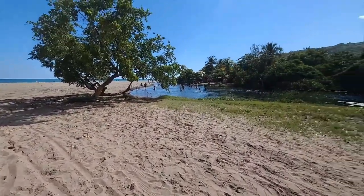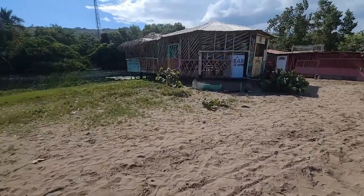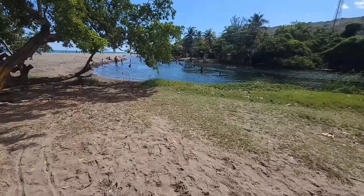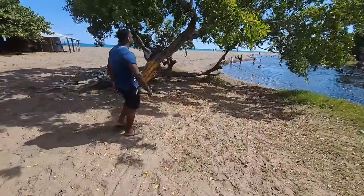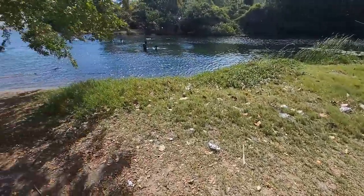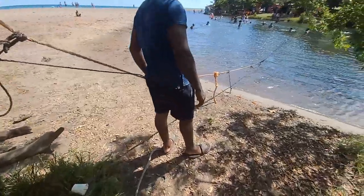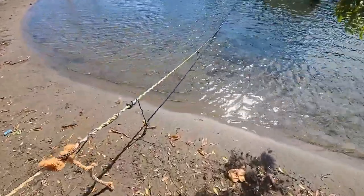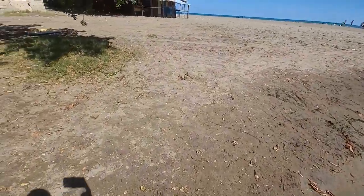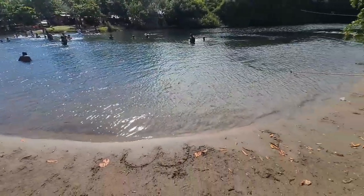Right there. But you see it? I'm going to jump in the water. I promise you I'm going to jump in the water, because it looked fun. I'll put everything up and I'll jump in the water. This will look fun, man. I got to jump in this water. We got the moss and all of that. And I'm definitely going to fly the drone over. But yeah, man, this looks dope.